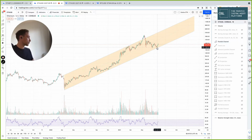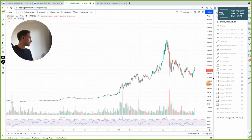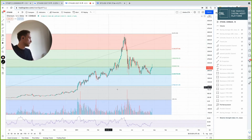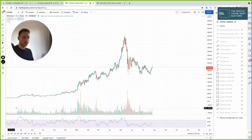This price area at 1,800, or the low that we saw last week, perfectly tested the bottom of this corridor. And as well, if we combine that with the Fibonacci retracement on the current price action, you can see this test at the 0.618 level again, beautifully tested it and is now making its way back up.